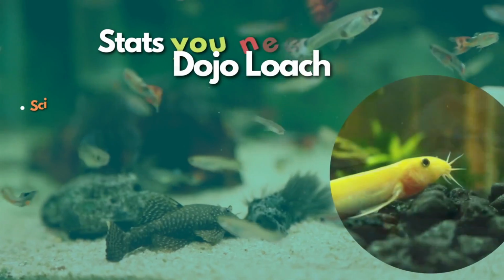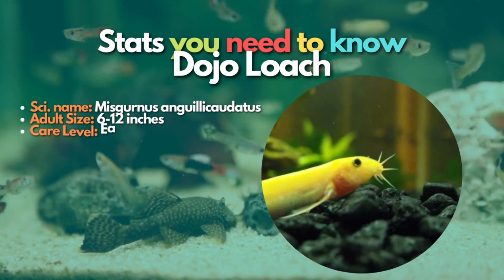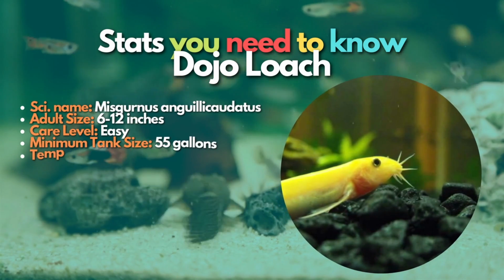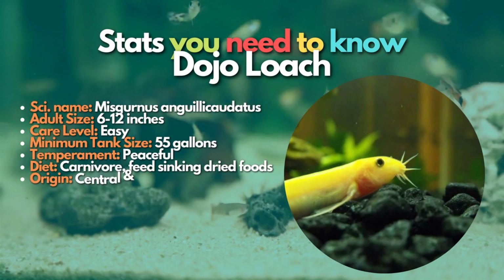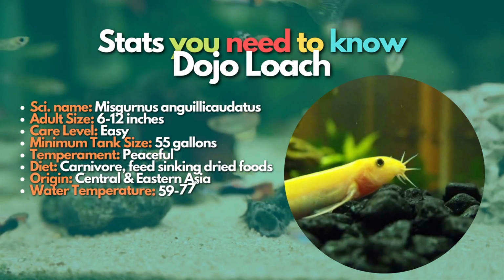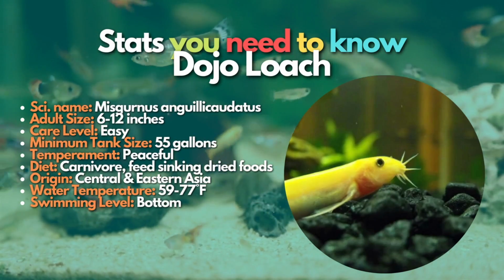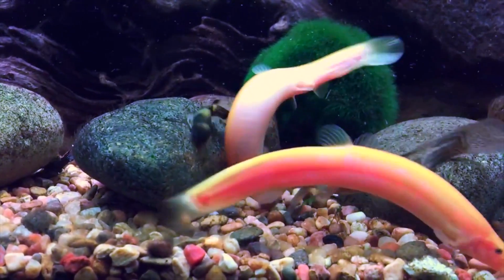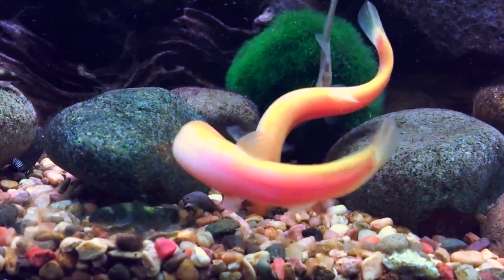The Dojo Loach is a great coldwater fish species for larger aquariums. Some fish keepers keep these interesting loach fish even in outdoor ponds. The Dojo Loach is also known as the weather loach because they become more active when they feel change in barometric pressure. These exciting fish can reach up to 12 inches in length, so they should be kept in a freshwater aquarium with at least 55 gallons.